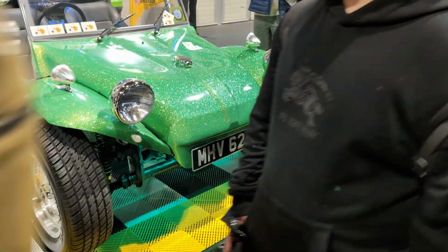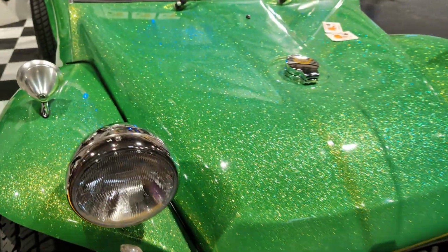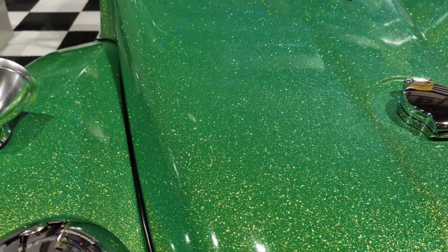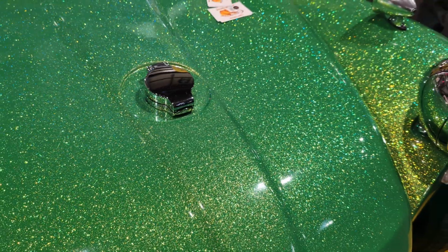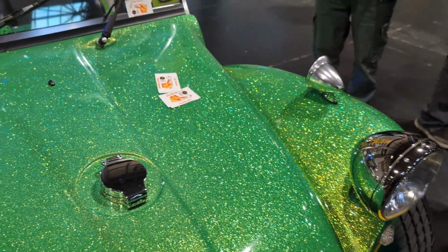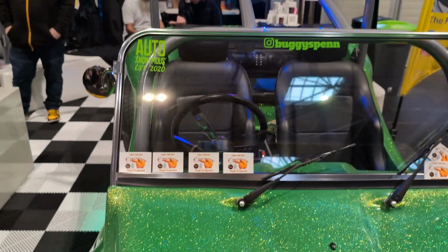There you go, check out the metallic paint on this. If I can get close to it. There you go. That looks more like actual flakes of glitter rather than metallic paint, just all the way over. You can see it all in the back as well.